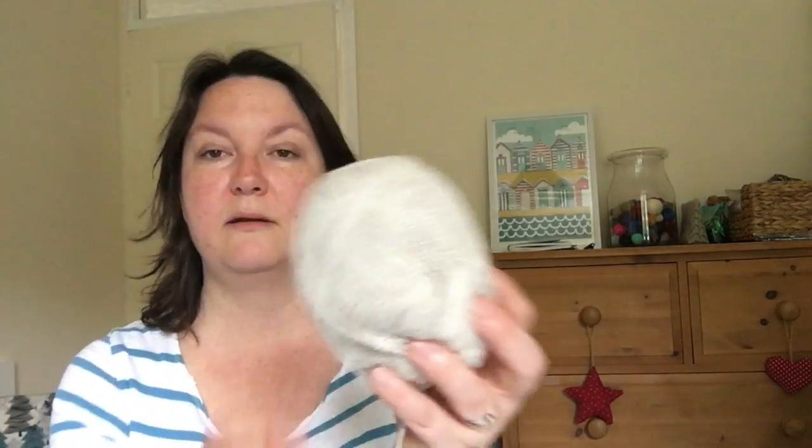So knitting it out of this Blacker Swan Falkland Islands wool in the 4-ply, and the colour is Pale Maiden, I believe. I can't see it on the label. Yeah, Pale Maiden. So they come in 50 gram balls, 175 metres per ball. This is it in its ball form. And as I said on the last podcast, it's the squishiest, softest yarn that I have ever knit with, and I want to knit everything in it in the future.